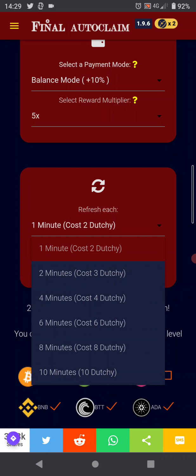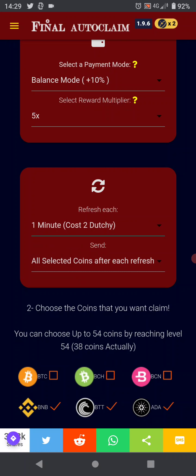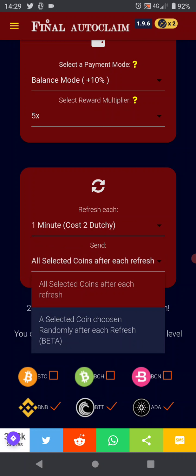I'm not sure, but I think the higher you go, if you wait 10 minutes, it costs you 10 Dutchy, which is more than the 2 Dutchy for the 1 minute. But I believe you get more coins out the longer the refresh rate is, and that is the reason it costs more in Dutchy coins. Sending all selected coins after each refresh, or a selected coin chosen randomly after each refresh. It is your choice there on your send.